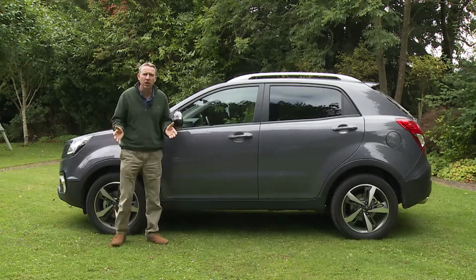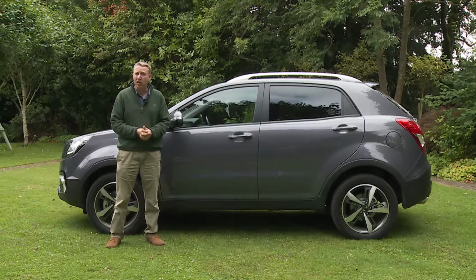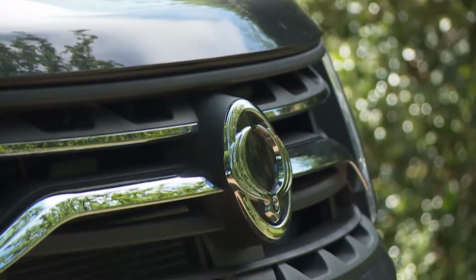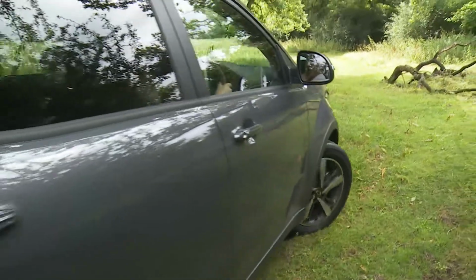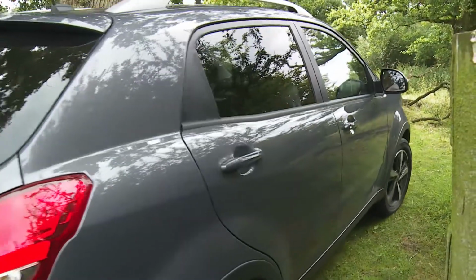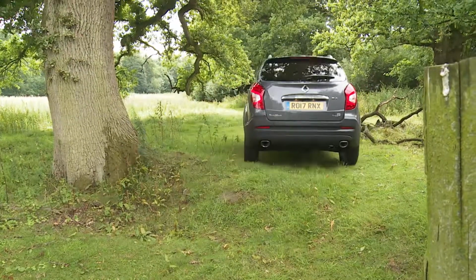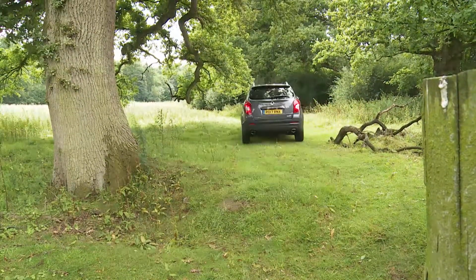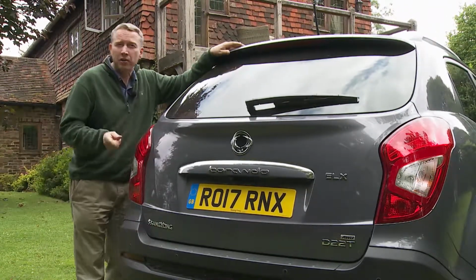SsangYong's primary target with this car, though, is to aim at the mid-sized Qashqai class end of the growing crossover market, a segment much more focused on 2-wheel drive derivatives. The brand reckons it can undercut almost everything else with comparable power in this particular sector. Indeed, it can do that and throw in 4-wheel drive if you want it, while still charging you less than you'd pay for a more feebly powered, less well-equipped 2-wheel drive rival. Now that's quite a claim, but it stacks up when you drill down into the detail.